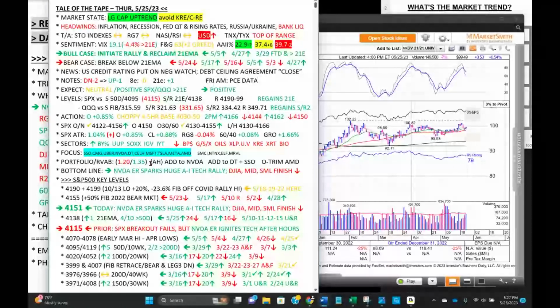Portfolio changes. Talked about we added to NVIDIA after hours yesterday around 352, so we've got some gains in that. During the day today, regaining the 21-day moving average, we added to SSO, bringing it up to a full size. We still have a partial hedge on against our longs. We also added to DT as it's been tightening very nicely at its breakout range.